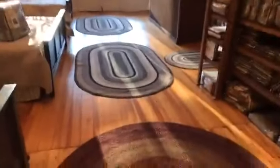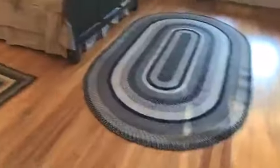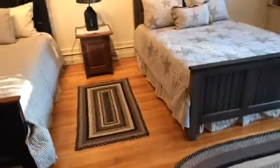Well, let's now kind of hop right over to braided. And before we go, notice the Sawyer Mill rugs on the floor. This Sawyer Mill braided collection is incredible, and it matches up so well with the bedding.